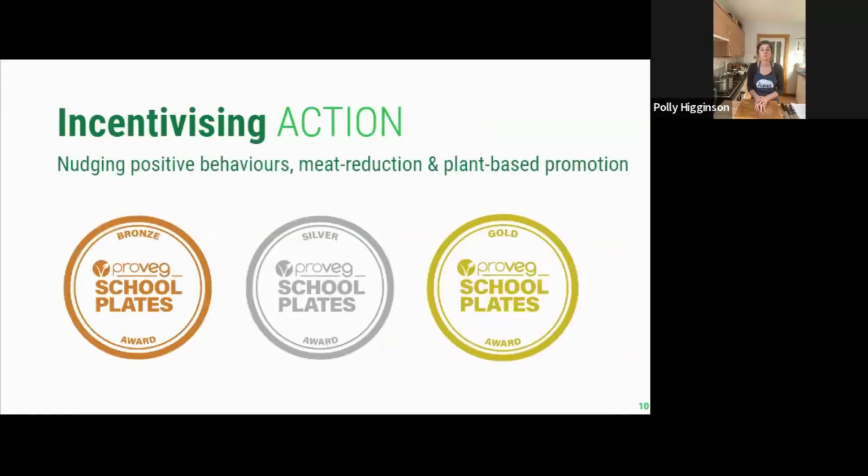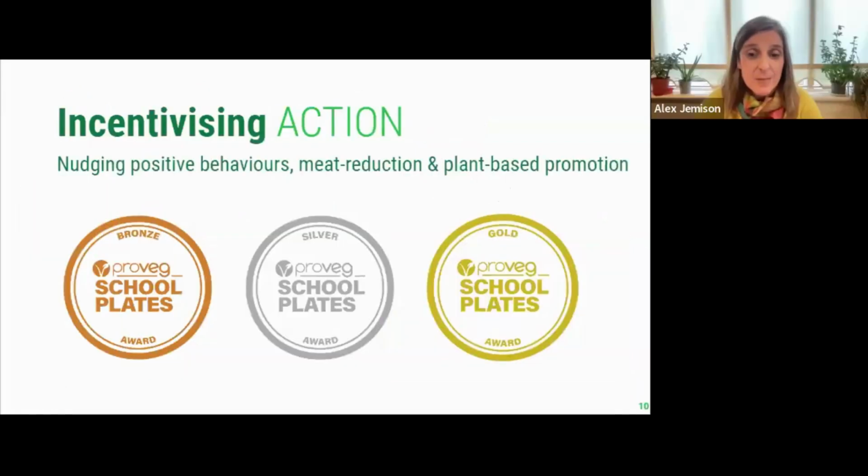So we help you take these steps by guiding you on the menu so that you can nudge these positive behaviors, just like the previous menu you saw, together with meat reduction and plant-based promotion. These are key pillars, if you like, of the actions which drive those plant-based choices forwards in a really positive way. And we love to reward you with awards.